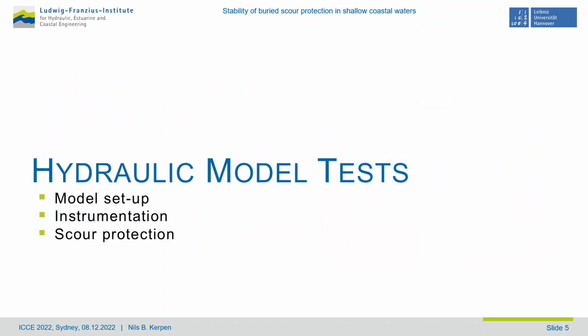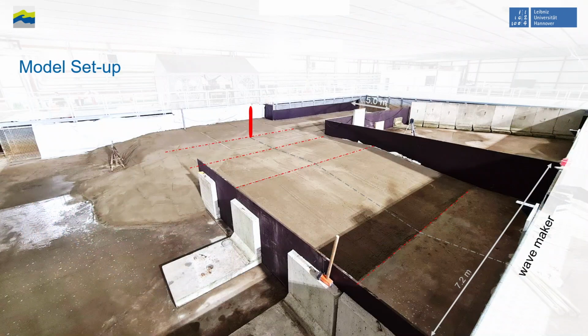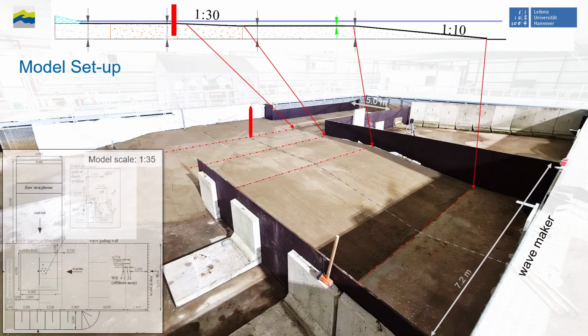The hydraulic model test was conducted in the wave current basin at the Leibniz University of Hannover. Here you can see an image of the wave setup, with the wave maker on the right hand side, and here you see the idealized cross-section that was installed in the basin. We have a 1 in 10 transition slope and a horizontal submerged foreshore, then a 1 in 30 sandy slope where the pile is installed, and then a horizontal part as well.